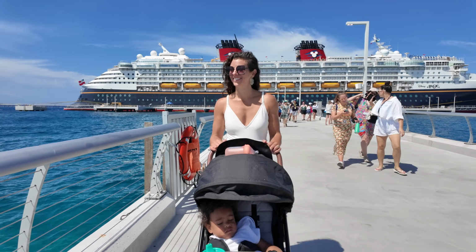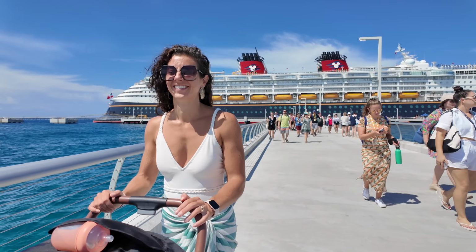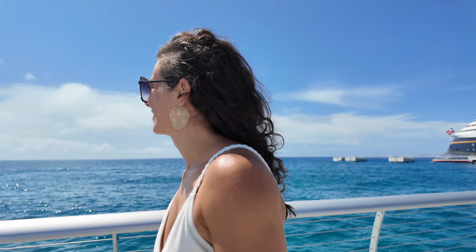All right, y'all, a few things to keep in mind when you're visiting Lookout Key at Lighthouse Point. It is quite the trek to get where you want to go. Not that it's awful, but just keep that in mind. You do have to walk from the ship all the way to the entrance point. There are no trams up to that point. It's about a 12-minute walk.